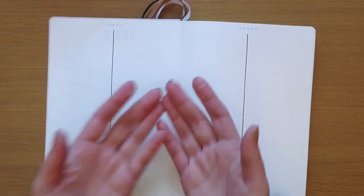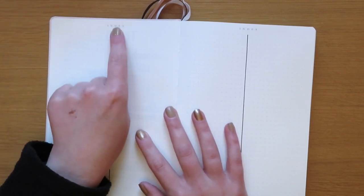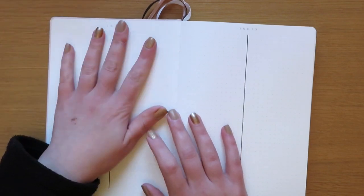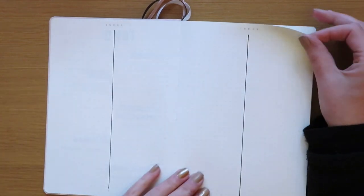Then I have my index. There's literally nothing to go here because I'll just jump right in on the first one. It's already got the label up here at the top, so I'll just jump right in at the first one, which we'll fill out, I think, on Friday, so tomorrow, basically. So I have that all set up.